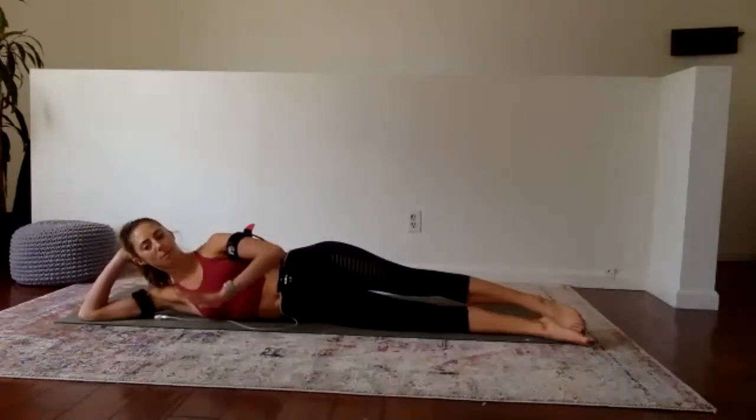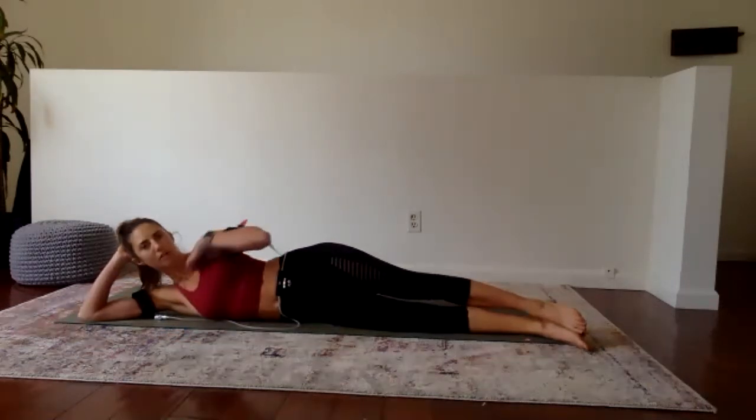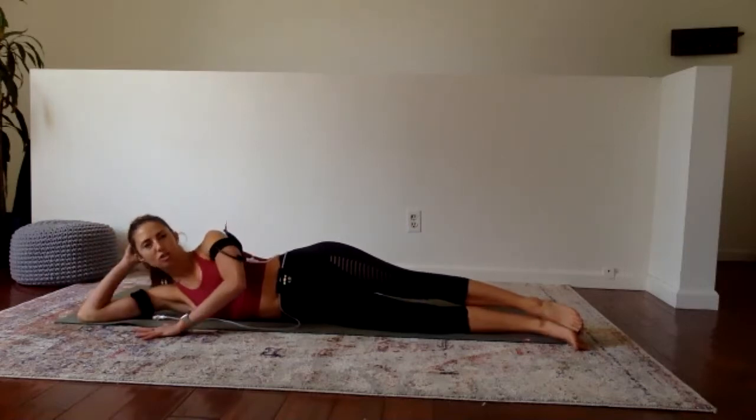Hand behind the head for support, rooting the left hand into the floor. And where that hand is doesn't really matter, as long as it's in front of you. And ideally it's above, like around the collarbones. Okay, good reference point. So 40 seconds, working the left hand in 3, 2, let's go.